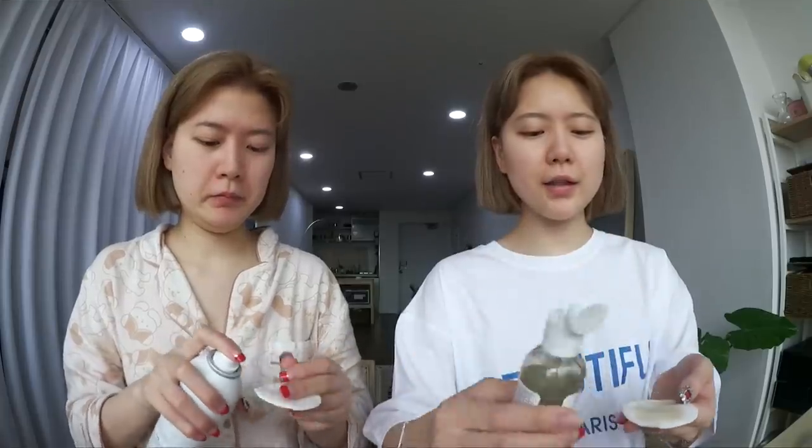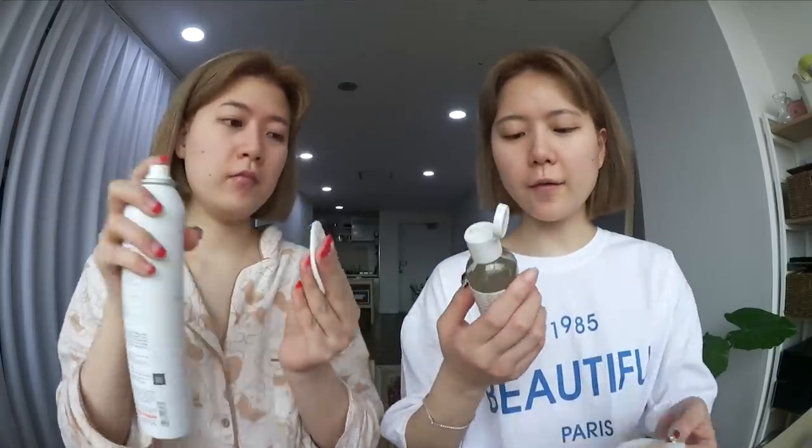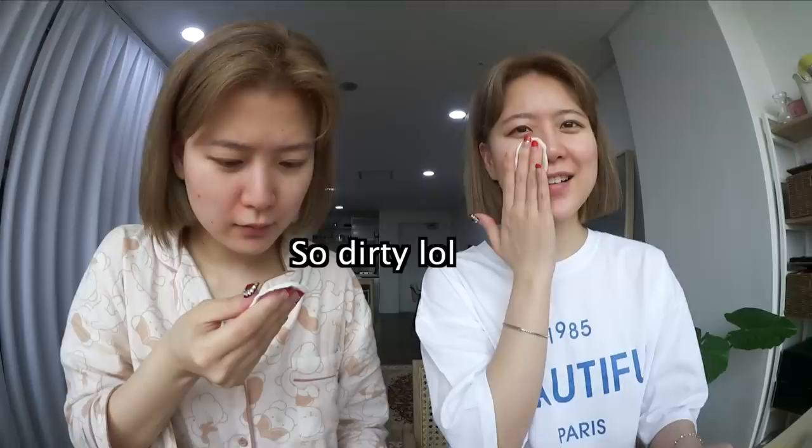At first, we use the Avena. This is basically how I wash my face. We just wipe off the dirty oil that formed while we're sleeping. You can use the Avena, but for me, I use the Kiehl's toner. But these are all the dust that are flying all over the house.